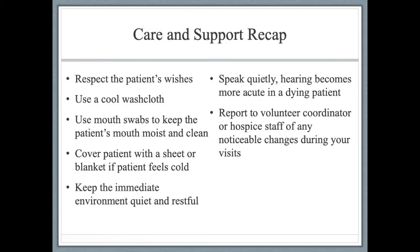And the next one, for the mouth swabs to keep the patient's mouth moist and clean, we wouldn't have our volunteers do that, but that's something that you might see, especially when the patient's towards the end of life, that the family members or the staff is definitely going to help them with, to keep them more comfortable. A cool washcloth, we talked about that, putting on their foreheads to help with their restlessness, or if they have a fever. Covering the patient with a sheet or a blanket if the patient feels cold. Keeping the immediate environment quiet and restful, which is something definitely that you guys could do. Just even dimming the lights and keeping it calm, and meditation music, if the patient's open to it.